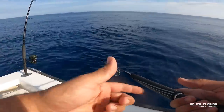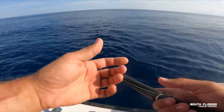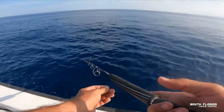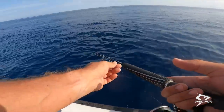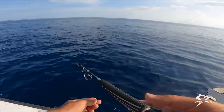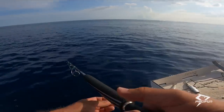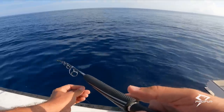Half the reason that I tightened my drag is because I only had like 8% GoPro battery left, and I knew that at the speed I was fighting it, I was gonna run out of battery. So I made the worst decision ever, tighten the drag. There's no need to tighten the drag out here in 250 feet of water. It's not like he's gonna rock himself.